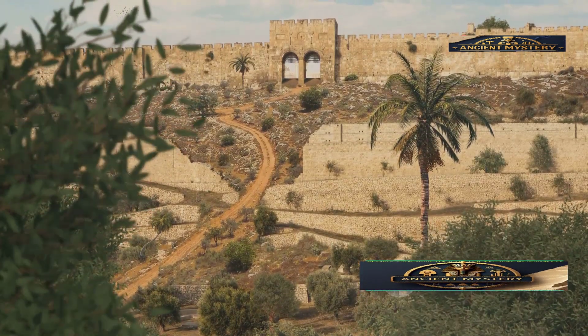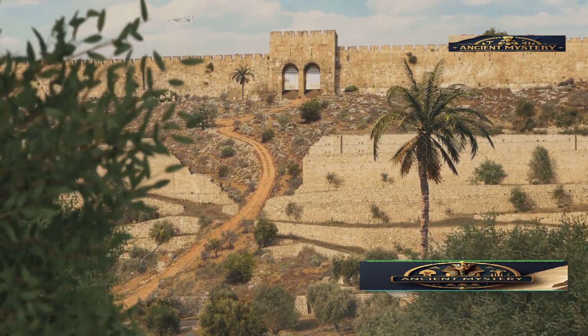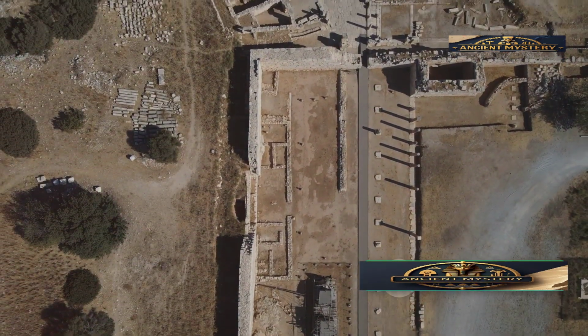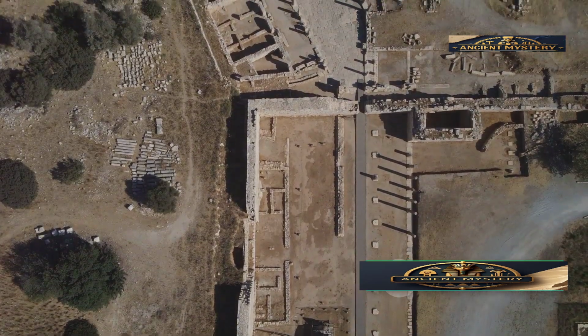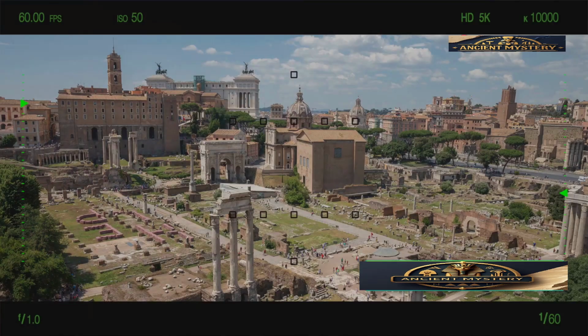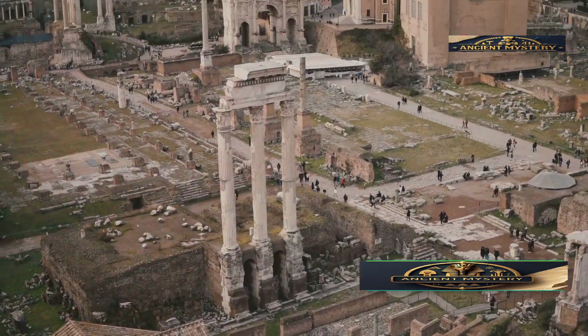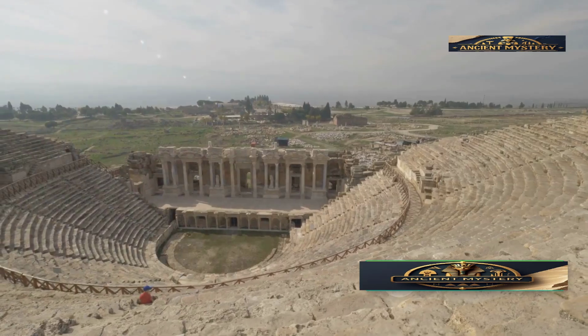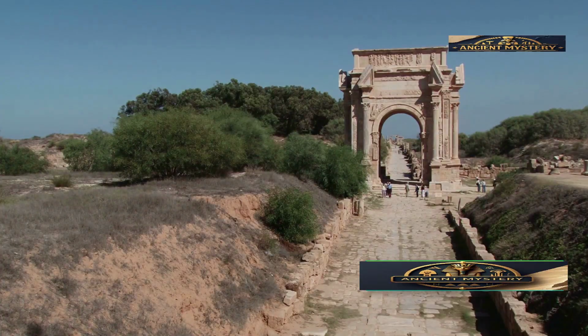The city was clearly defined. 3 gates, 2 main streets. The Decumanus ran east to west, while the Cardo ran north to south, just like in many other Roman colonies. But in Timgad, the Cardo didn't go all the way through. It ended at the Forum, right where the 2 streets crossed. Every Roman city had a forum, the public square, and a theatre. This was the beating heart of the community. By the western gate stood the Arch of Trajan, a classic Roman triumphal arch.